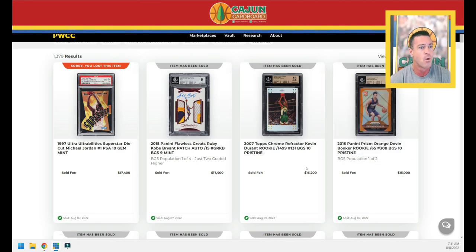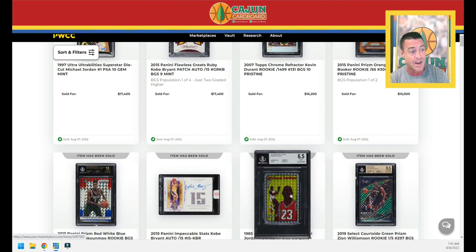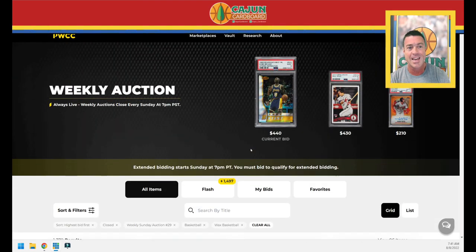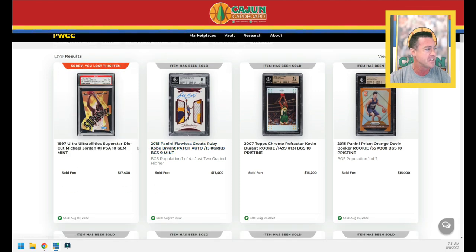We've also got 3 out of 4 being Beckett graded, including number 5 being Beckett graded, and number 7 and number 8, and number 9 and number 10. So what is that, like 10 out of the top 12 being graded by BGS? So interesting. Card number 1, as you can see, I was in on it. I was chasing it. I needed it.